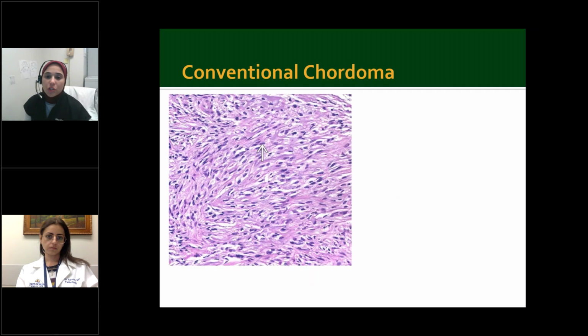Although conventional chordoma itself can have the same picture as we mentioned in the last picture, chordoma may have some different presentations. Sometimes it has a spindly morphology, in which we have some fascicles and spindle-shaped cells.